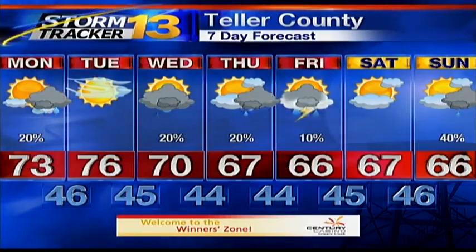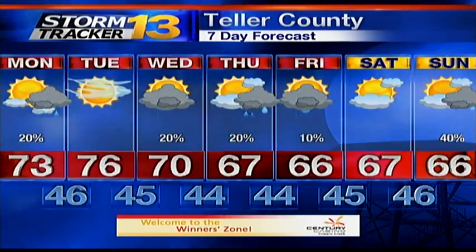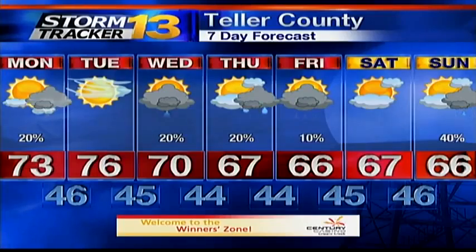But again, tonight and tomorrow evening, we definitely want to keep an eye to the sky. Just a lot of weather elements that can kick off some severe weather.